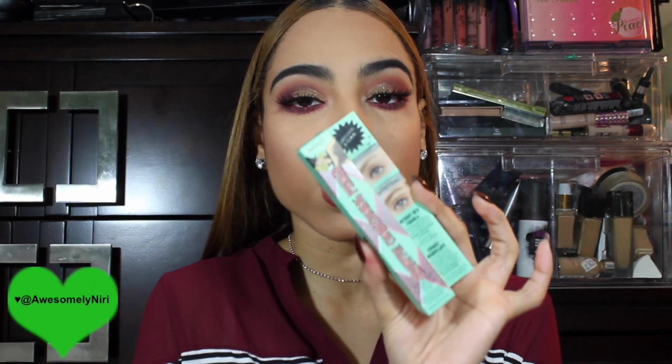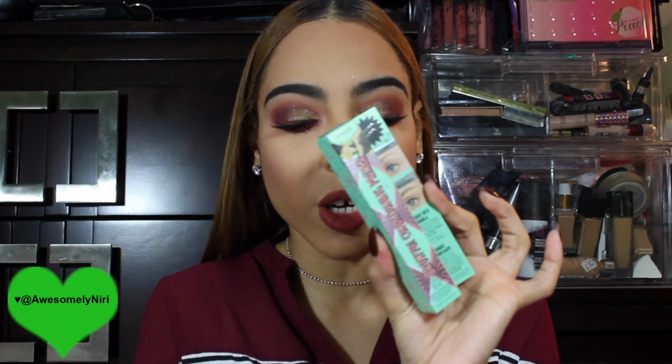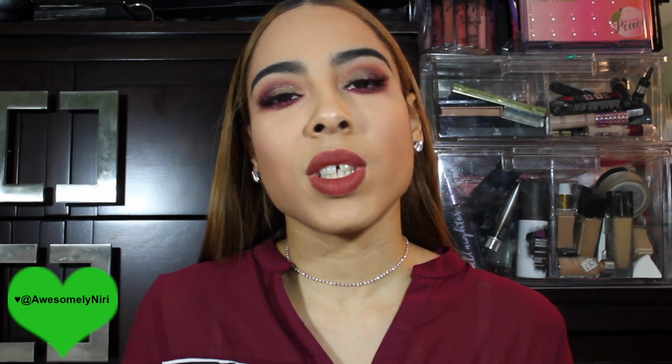Next up, we have the Bravo Conditioning Primer by Benefit as well. And I am so happy because this is just a restock. I use this all the time and I would hate to run out. What this really does is exactly what it says. It's a conditioner for your eyebrows. It's a primer.